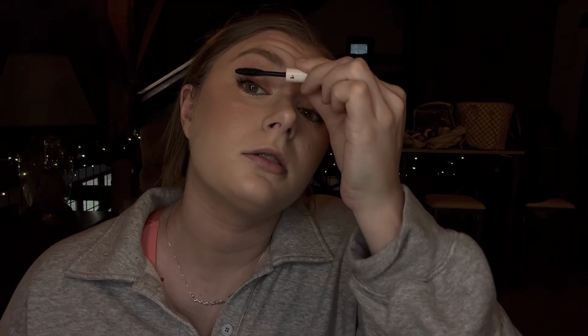See the difference there? Pretty good. I don't have trouble with mascaras, but this one's really good. So I'll probably end up getting a full size one of this eventually. I just have like 15 tubes of mascara open. I wish I was lying.